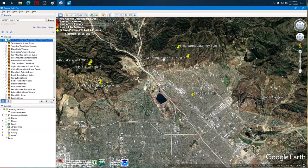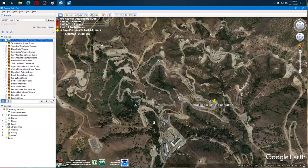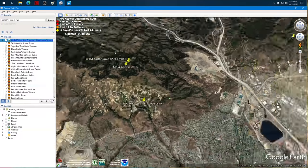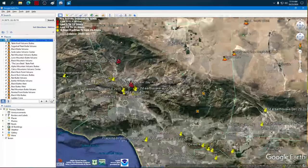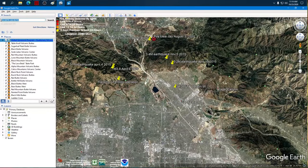Okay, so here's our earthquakes on the east side of the highway. And on the west side of the highway, we have a huge oil and gas pumping operation and storage operation. They're actually storing gas at some of these locations. Now, I seem to recall this area right here being in the news for something else. Let's just see how close it is.